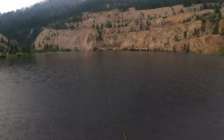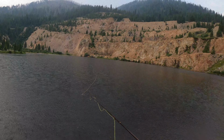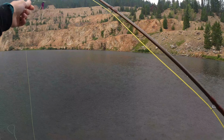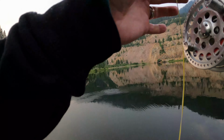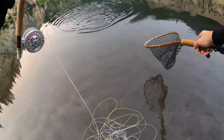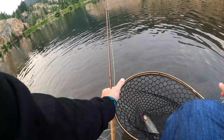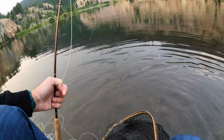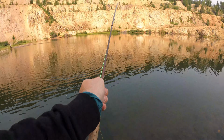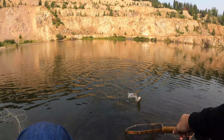Fish on. Well, this wasn't expected. Oh, there we go. Oh, I got a fish. Dang it. Grabbed it. Shoot. And now I got a mess. Got one. Yeah. This actually looks like a rainbow. Nice bull trout. Sweet.